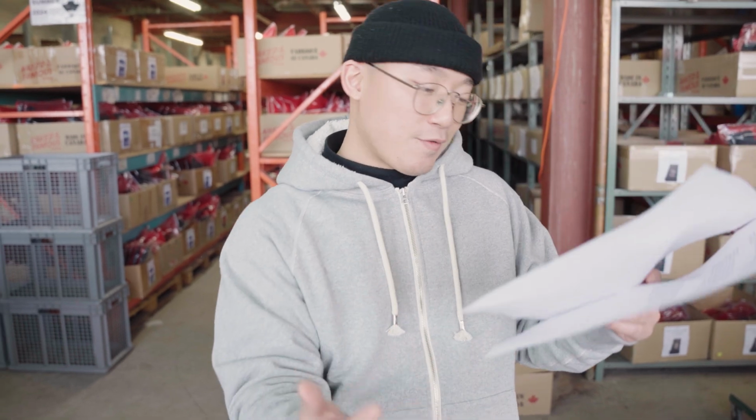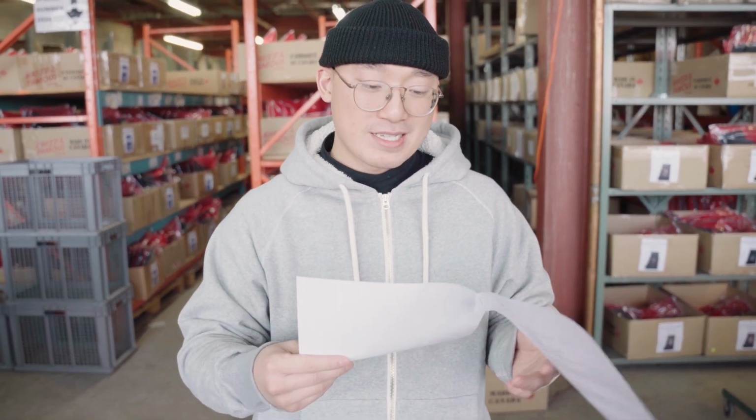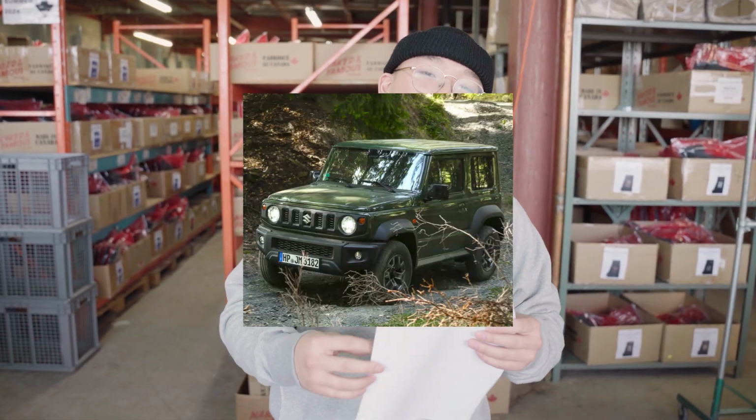You took all your favorite tees to the tailor and cropped them a little too short to the point where your belly button is showing after putting on the seatbelt. You wanted to buy a Ford Bronco, but only qualify for a Suzuki Jimny.